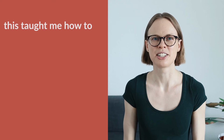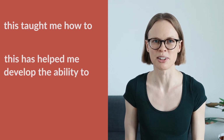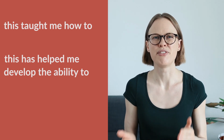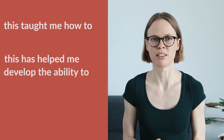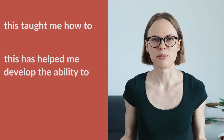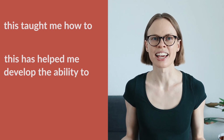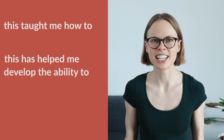Another expression you could use is, this has helped me develop my ability to. This means again the same. There was something and I developed an ability to do something. That means I learned something from that. But again, we use a different expression and don't use the verb learn. So for example, you could say, participating in a writing course has helped me develop the ability to express my ideas coherently.